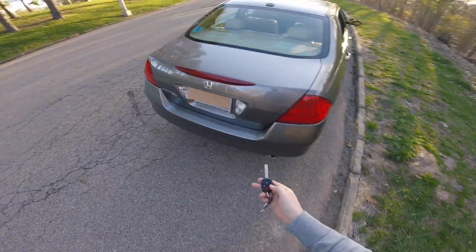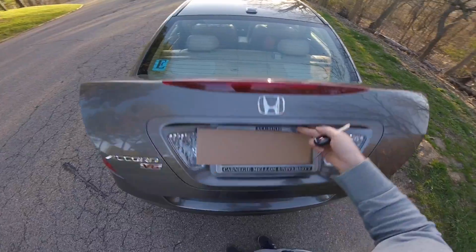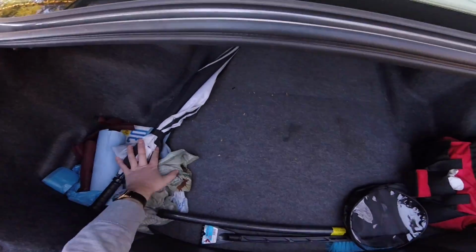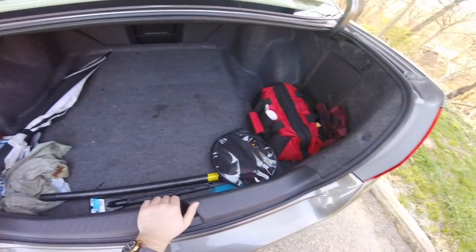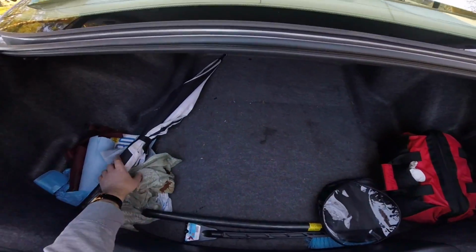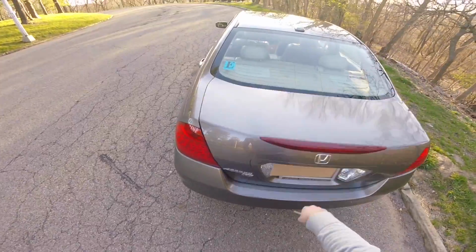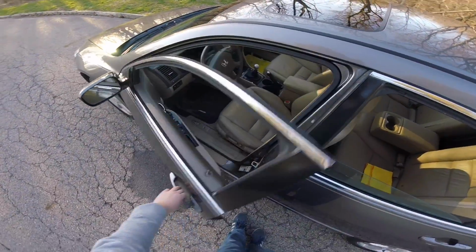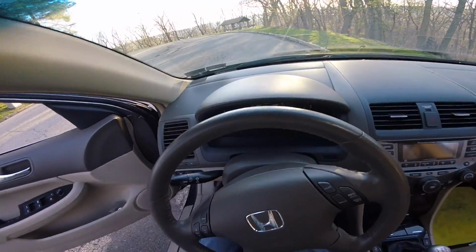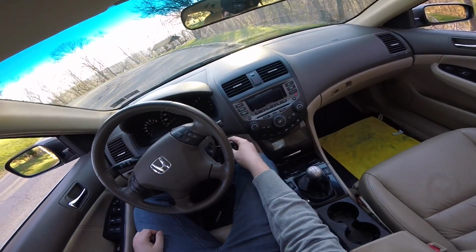And we'll pop the trunk here. Pardon my belongings here, but it's a pretty decent size, for the time, mid-size sedan. I want to say it's somewhere around 15 cubic feet. Somebody can correct me if you know for sure. I don't know off the top of my head the exact number. I'll jump in on the driver's side. And we'll go ahead and start it up.